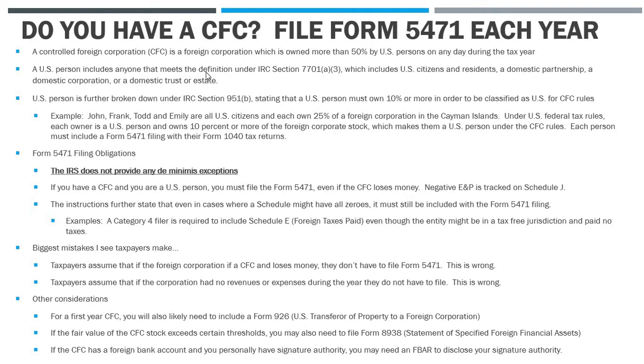So a U.S. person is anybody that meets this definition here under Internal Revenue Code section 7701(a)(30). So U.S. persons include U.S. citizens and residents. So that's obviously U.S. citizens, and residents also include U.S. green card holders, or also persons who are physically living in the U.S., let's say on an H-1B visa or some type of work visa, and they meet that substantial presence test. So they're physically in the U.S. enough days during the year where they become a U.S. tax resident.